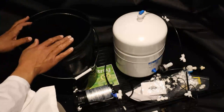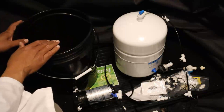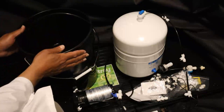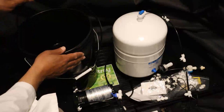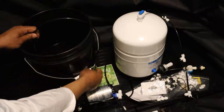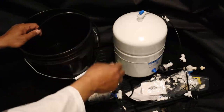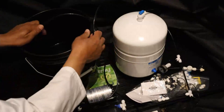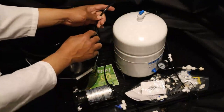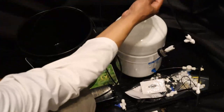4.5 gallons is plenty enough. So I filled up the 5 gallon bucket with about 4.5 gallons of water. I have a hose here. This hose goes into the input of my high pressure pump. And then the output goes into a T, which is right here. Okay.